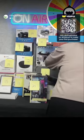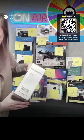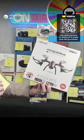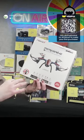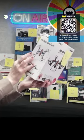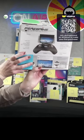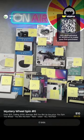Oh my gosh. I don't know if you've been seeing, but everyone's been selling these drones for literally like 70 or more. And they just got it for 23. This is the Peregrine Force One Wi-Fi 720p, 120 degree wide angle HD camera. U28W is the model number. This thing is awesome. It's very, very nice. If you can see, you attach your cell phone to it. What a pickup. Incredible. Amazing. Congratulations. That's awesome. Thank you for sharing the live stream. Thanks, guys. That was spin number five.